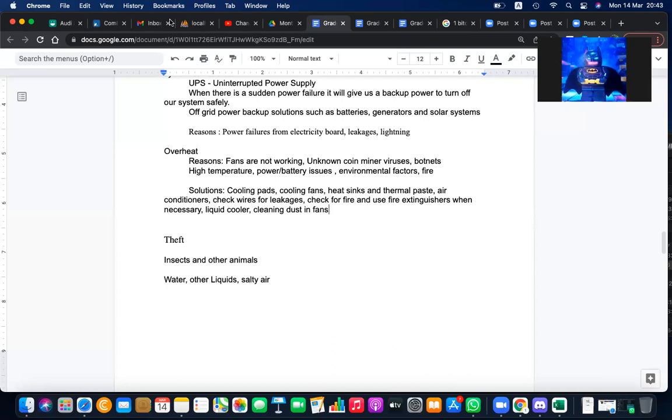Sir, how do we find that virus in a computer? The coin mining virus? You have to scan for viruses and suspicious programs.